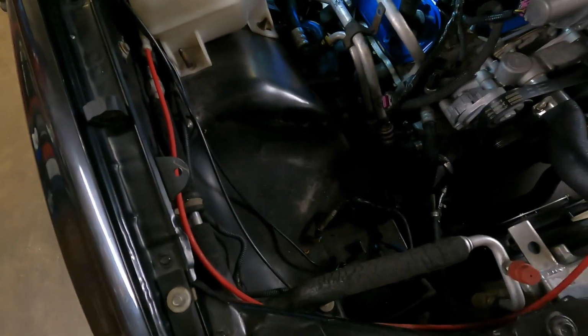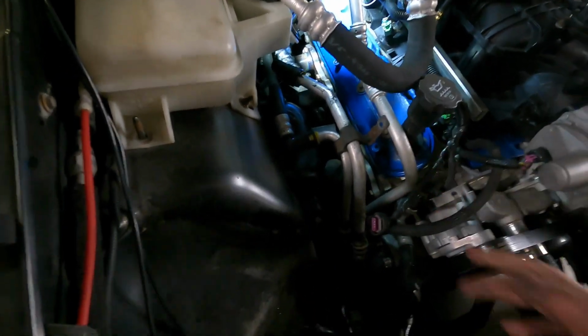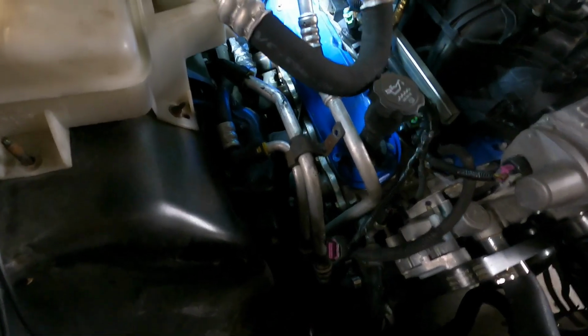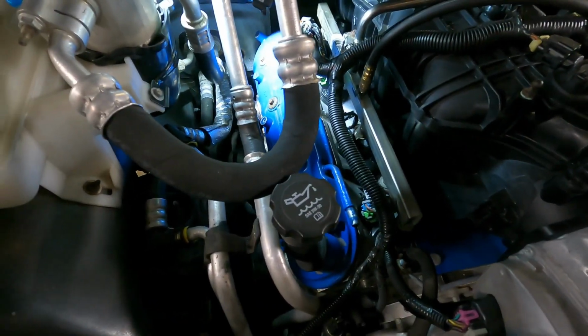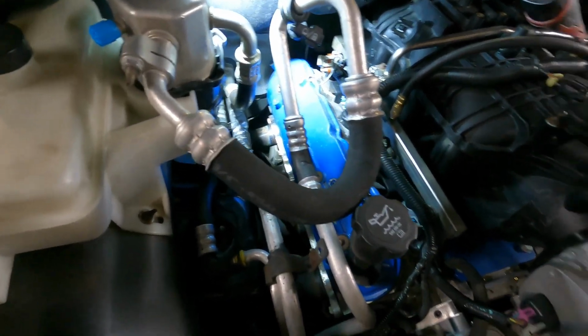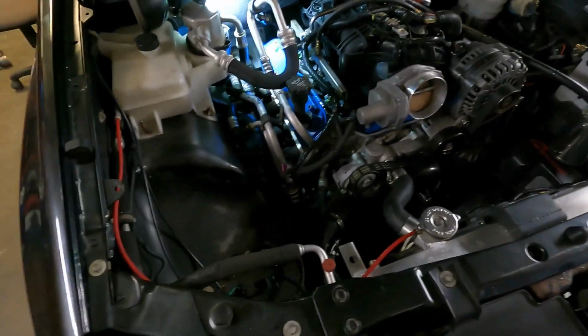But this is what you've got to do. You change the plugs. You've got to take the intake, washer tank, and everything loose so you can move these lines around. That's pretty much what it takes just to change the spark plug. But of course I'm going to be pulling the valve cover also. Anyway, figured I would include that in the video just for fun.